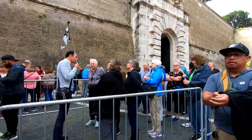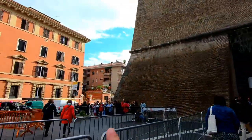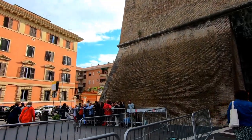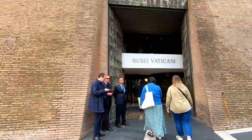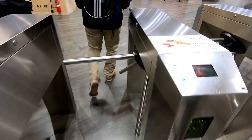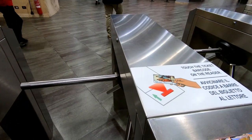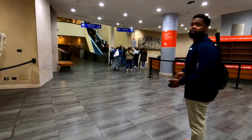So this is the line we're getting you to skip and walk straight into the museum. If you're purchasing tickets here at the office, that line right over there wraps around the building. He just provided us with our tickets and left us. And now up the escalators and we're free to go about ourselves.